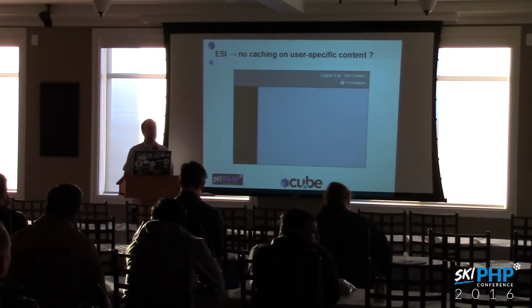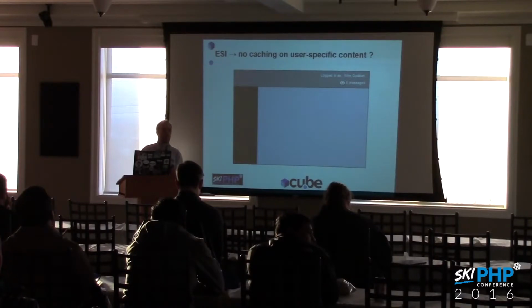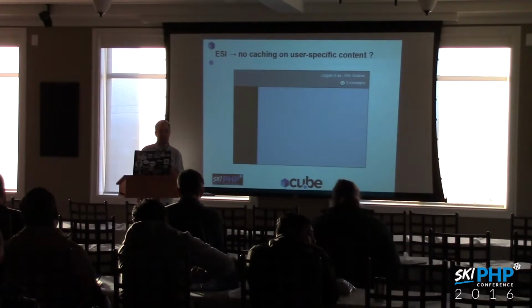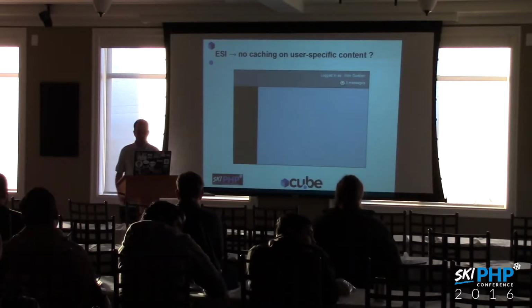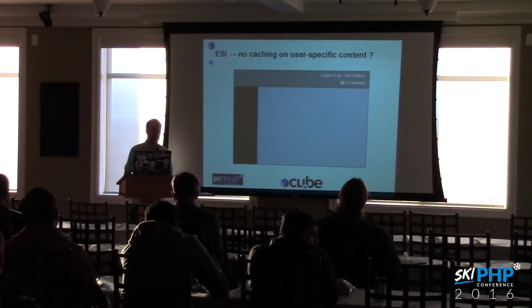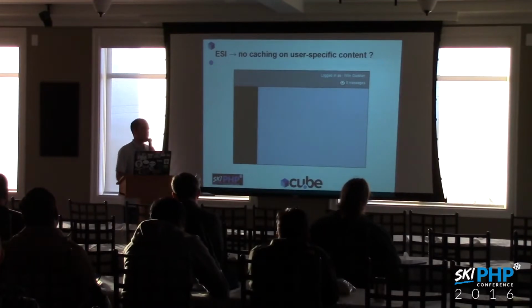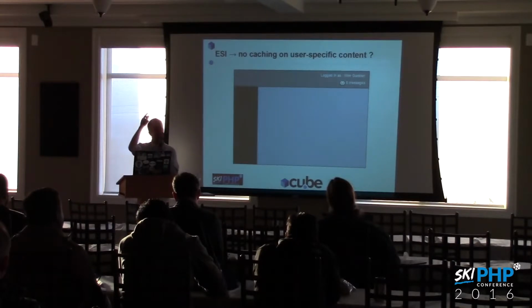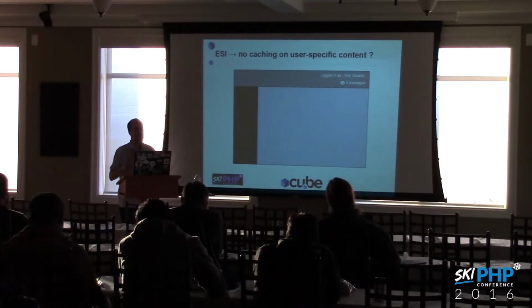Question, what if you wanted to display content with a session cookie that is static in combination with dynamic? Could you combine it? To say, for this one, cache it even if it has a cookie. Yes. You can, in the VCL, that configuration language, you can say, for these URLs, ignore the cookie. And then it will still cache it in internal memory.